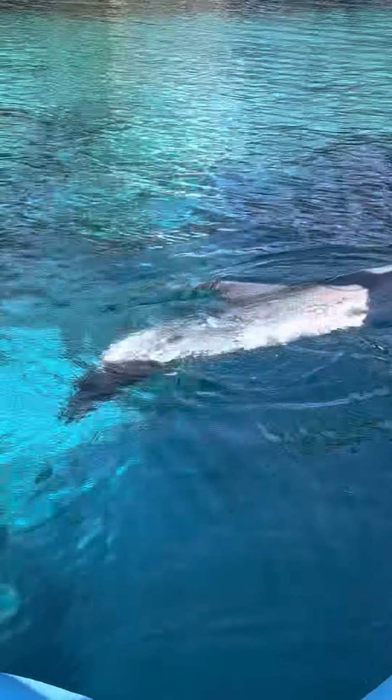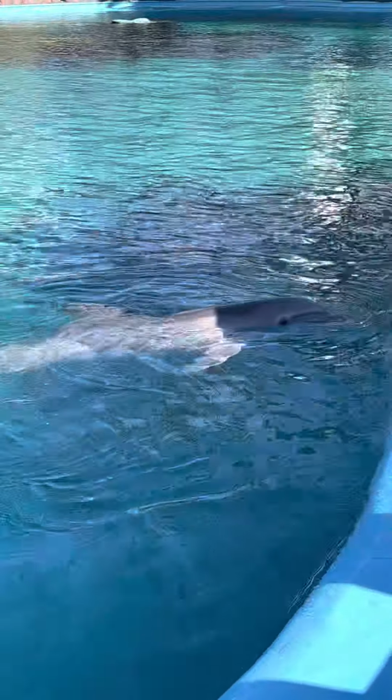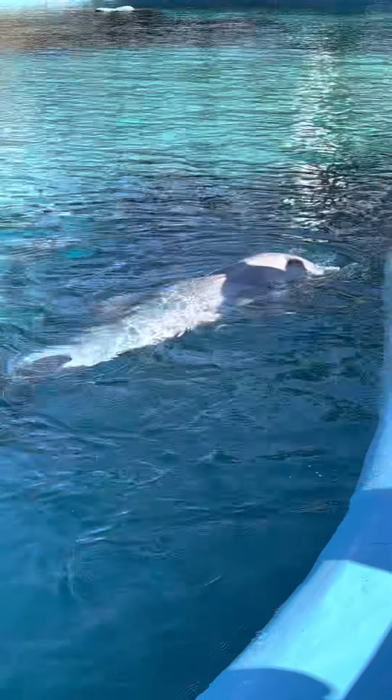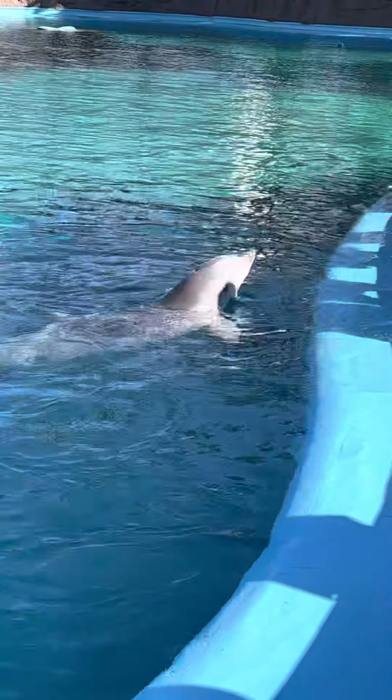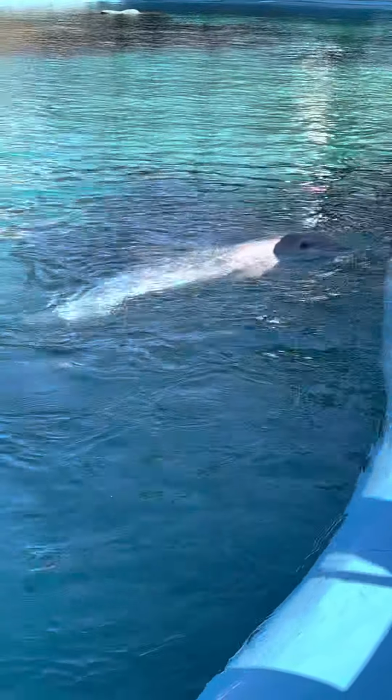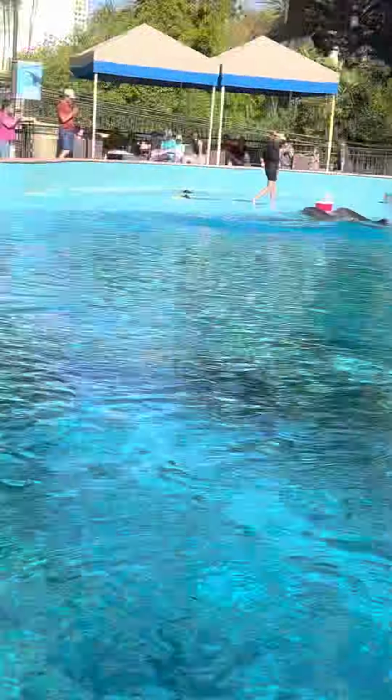Oh, they will. They will 100%. Certain dolphins staring at one of them right now are known for sliding up and grabbing onto it. Yeah. And just ripping it away from the camera.